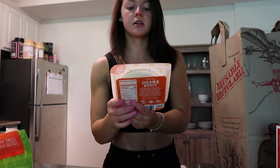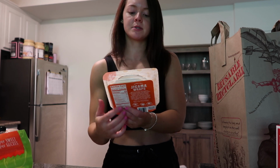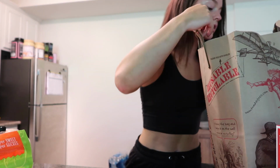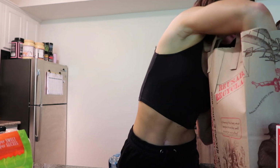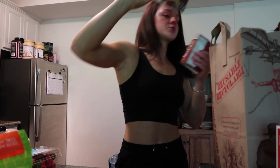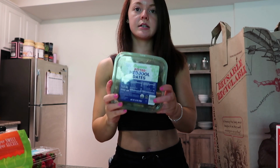I got these jicama wraps, I think it might be jicama wraps, to try out with the tacos that I'm going to make. So hopefully those are good. And then I got some mini cucumbers to snack on. I got some strawberries. I got 2 things of the beefless ground. I got some more pitted dates. I love having these as like a sweet snack with peanut butter and chocolate chips on top. So good.